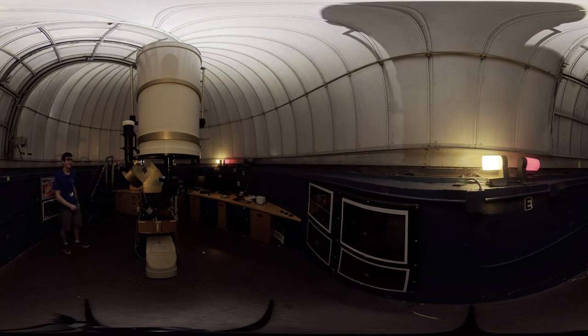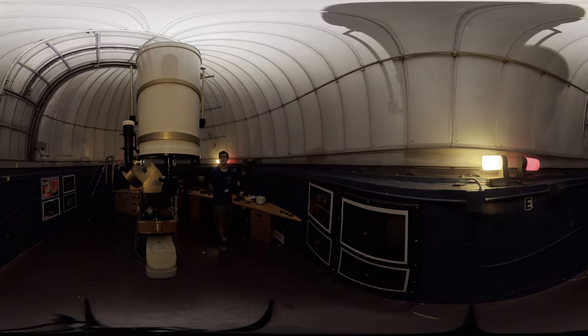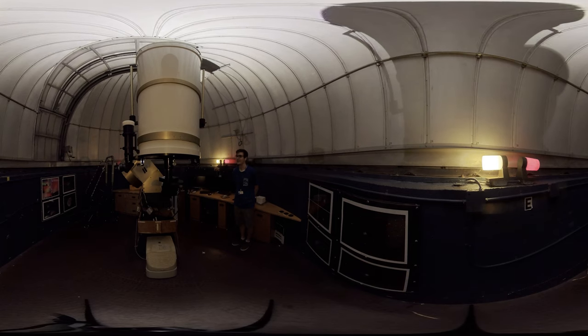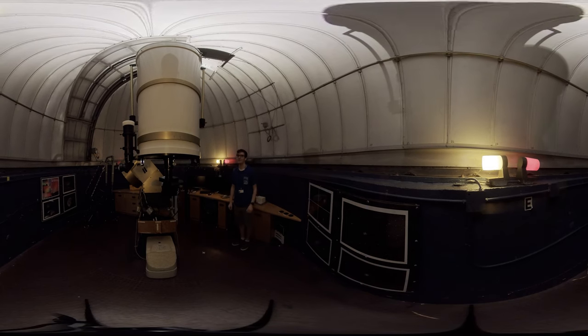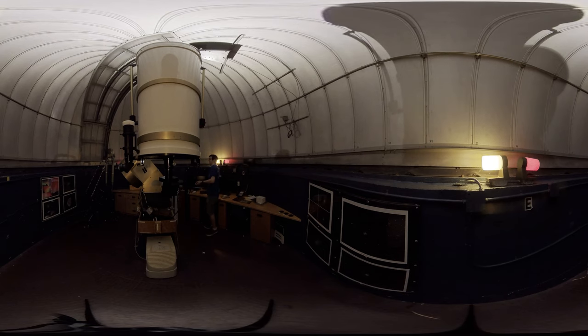So I can show you that. Let's see the dome rotate around. Here we go. Now, when you're here in person, I can tell you it's almost like we're moving on the ground here, that we're rotating. But it is just the upper portion of the dome. It does sort of feel like a ride, though. Let's go the other way.